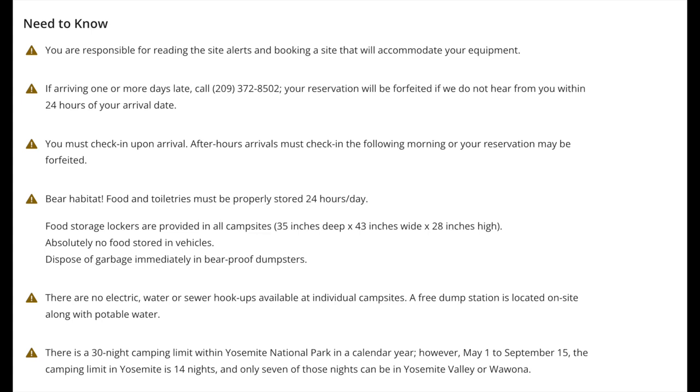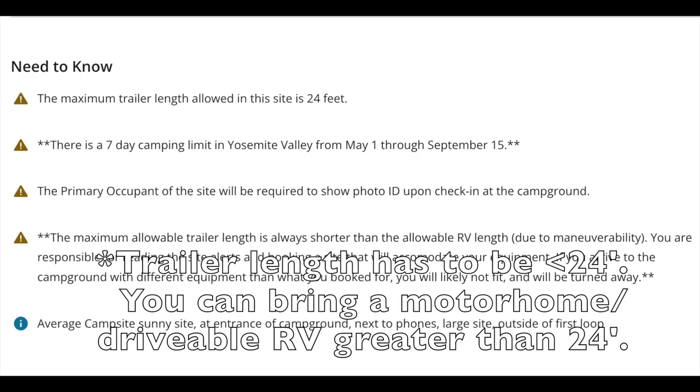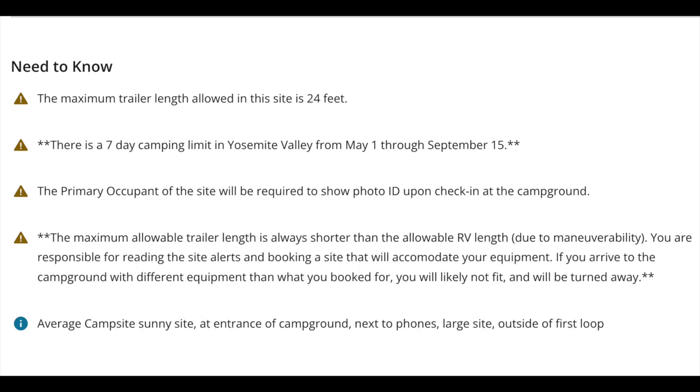A little bit more information about Upper Pines Campground. You are welcome to stay at the campground in a tent, a pop-up tent camper, an RV, a travel trailer, a motor coach. Those are all options. They do have a 24-foot max length for your vehicle. And that is not for the actual length of the pads. Some of the pads where you can stay are longer than 24 feet.